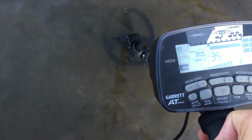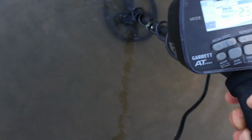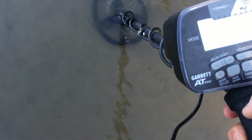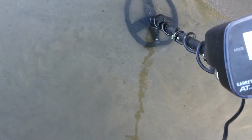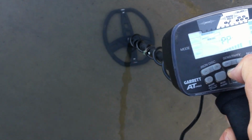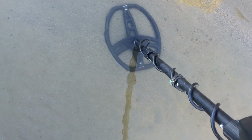We got another target. What? 26, 36. 31. 33. 35. Let's try what that is at pinpoint. 2 inches. Alright, let's see what's going on. 2 inches.